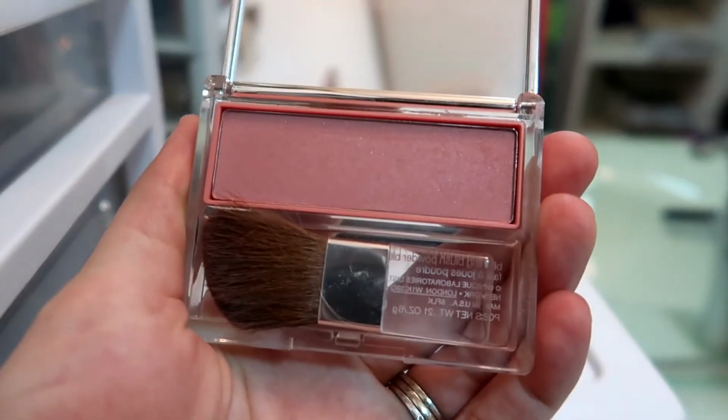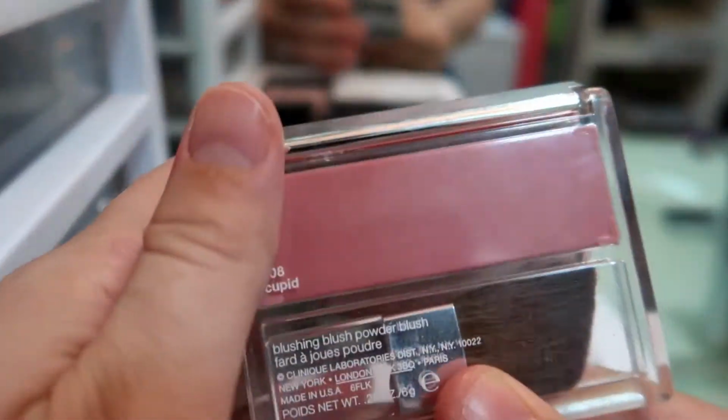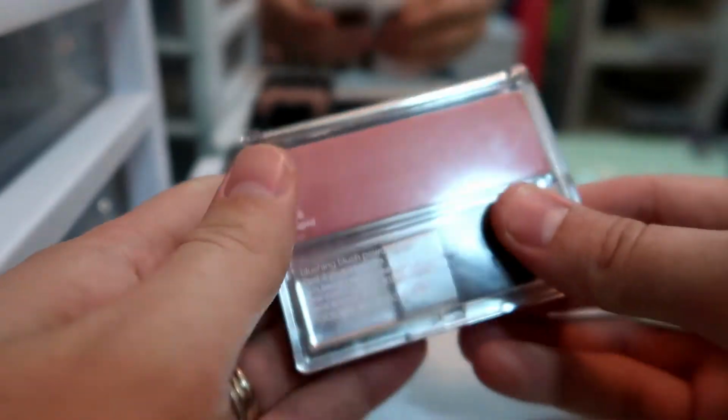And this is a Clinique. It's pretty old, but I wanted to test it out. I actually used it today and I think I like it, but I'm going to test it out a little bit more. And it's in Cupid. And again, that's from Clinique.